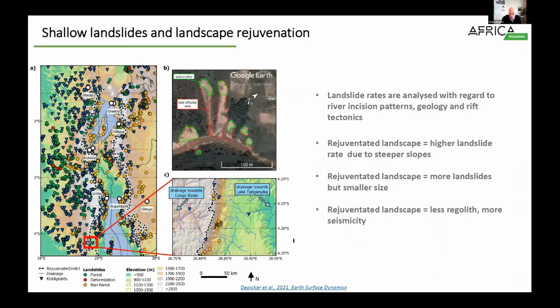So we have looked at those shallow landslides and the way they are distributed with respect to the rejuvenation of the landscape. What we show is that overall you have a higher landslide rate occurring in the rejuvenated landscape, so within the rift, as compared to what we have outside the rift. But interestingly, we show that the landslides are more frequent, but usually smaller.